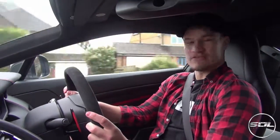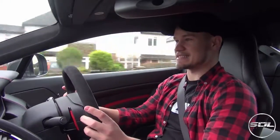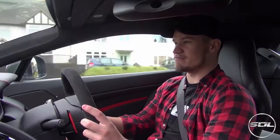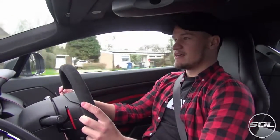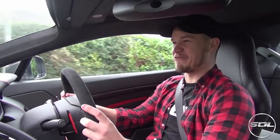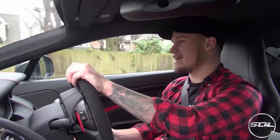But as I'm cruising around, not only is it one of the best places to sit, stunning, stunning interior, I've got some fantastic views in my wing mirrors as well. This is wicked. I feel like James Bond. Can I make this? Yeah.